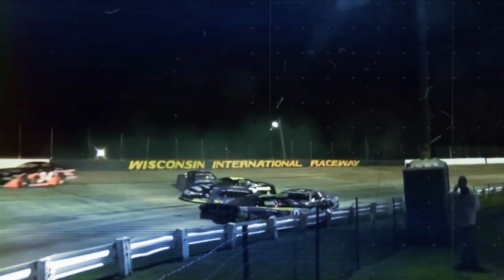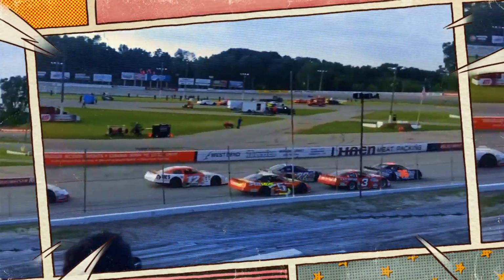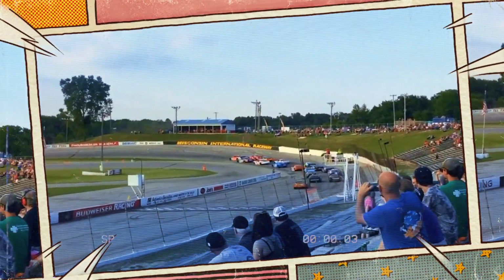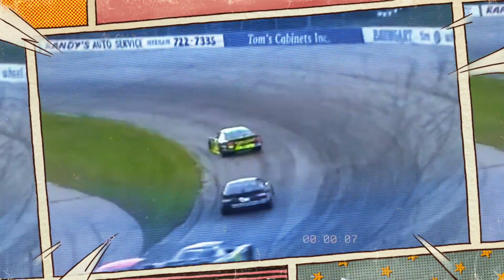On the restart, the second-row driver timed it perfectly and shot into the lead by turn 1. But behind him, another pileup formed when 3 cars tried to squeeze into one lane. The contact sent one driver hard into the wall, triggering another caution. Frustrations began to rise. Drivers were pointing fingers and crews were shouting across pit lane. Was it just hard racing, or were tempers starting to boil over?